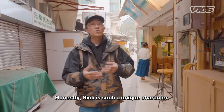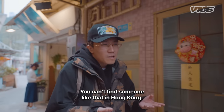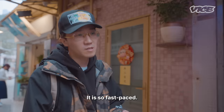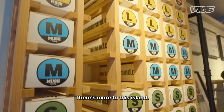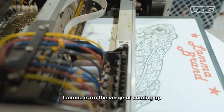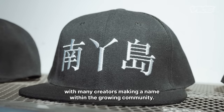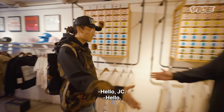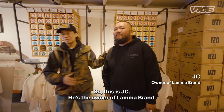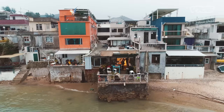Honestly, Nick is such a unique character. You can't find someone like that in Hong Kong. It is so fast-paced. But Lama is not all just sunshine and flip-flops. There's more to this island. Lama is on the verge of a come up with many creators making a name within the growing community. And that's why we're heading to Lamb Brand. JC, they hold. All right, so this is JC. He's the owner of Lamb Brand.